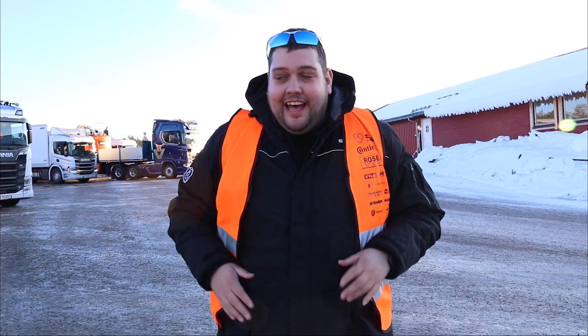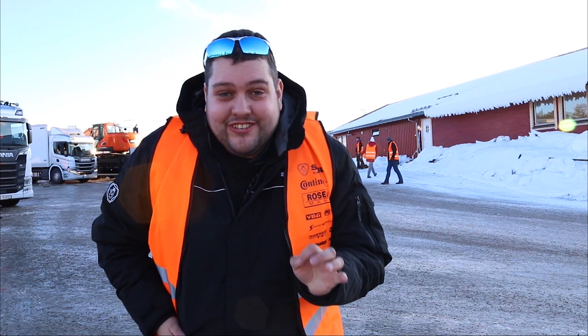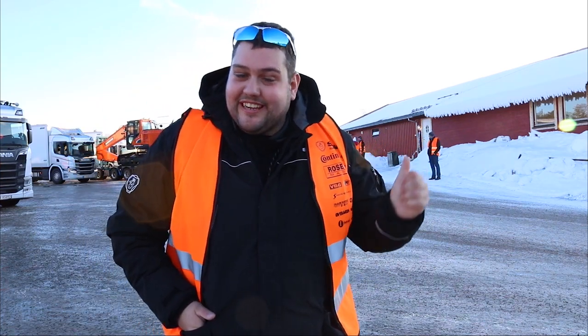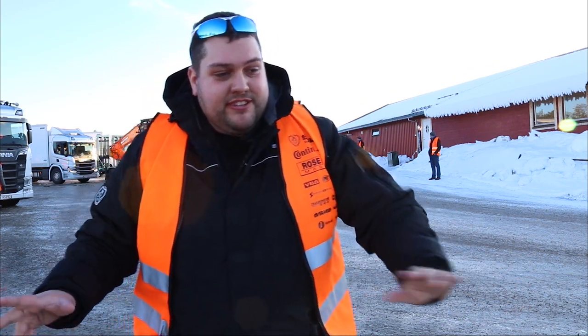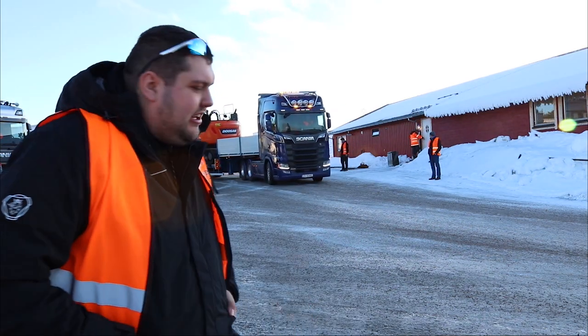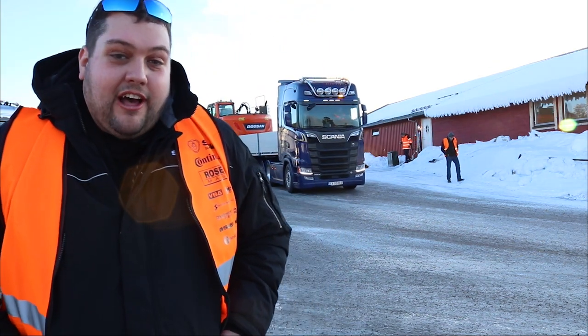I am in Trysil in Norway and I've just been out in the Scania 730, 730 brake horsepower. It's the truck about to go past me now. It's got an excavator on the back. We went down some country roads. Very cool. You've got to check it out, but look at this truck. It's my first time in a Scania. It's amazing. I love it.